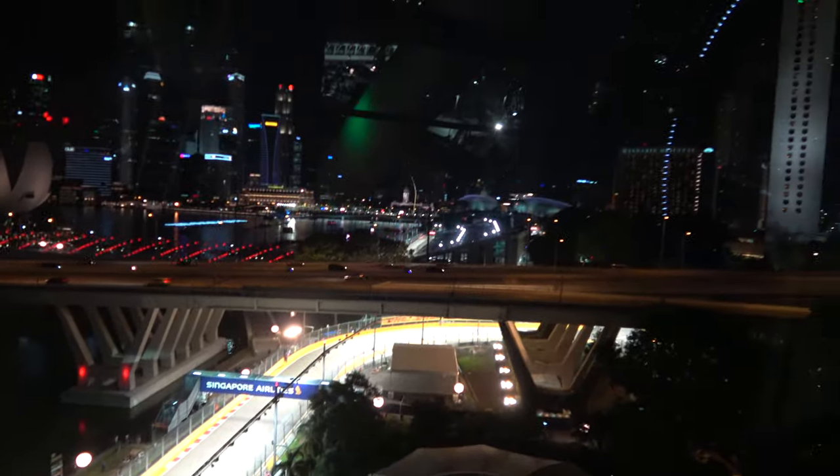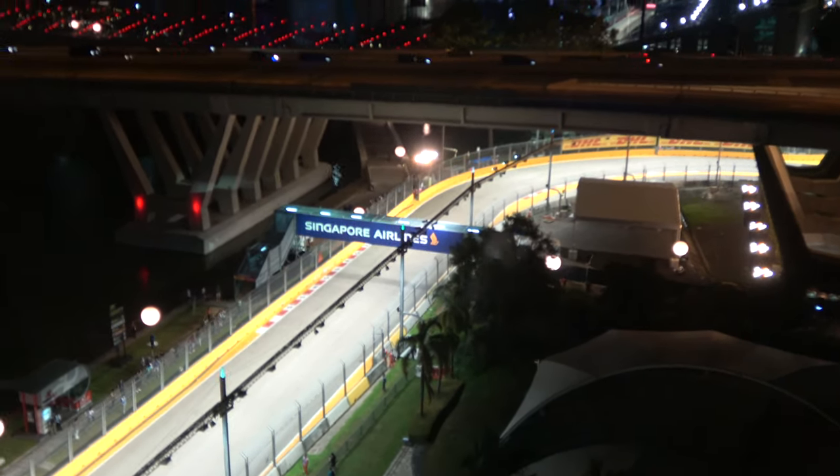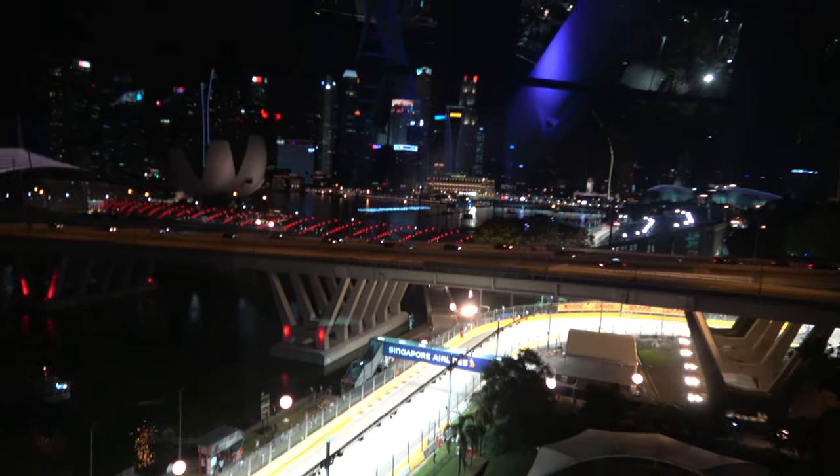The humidity and the heat. And it goes for a full 2 hours because it's quite a slow circuit. You have to do 300 kilometers, so it goes pretty much the full 2 hours. And with the safety car as well, it will go for 2 hours.